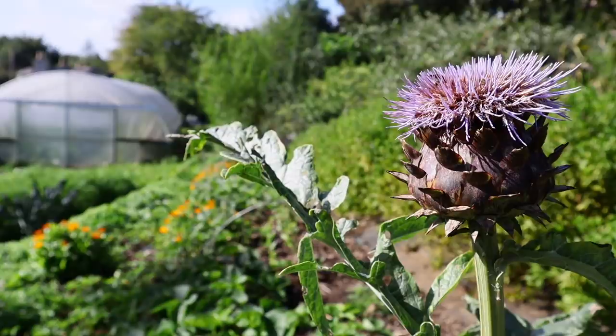Scotland. We've got a beautiful sunny day. We've just gone over the autumn equinox. Can definitely feel a bit of autumn in the air today. The leaves are just starting to turn colour. The nights are getting longer. And the temperatures are dropping.